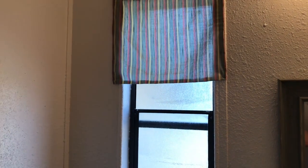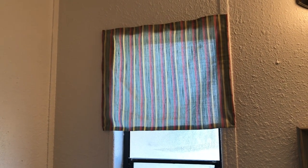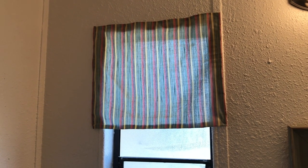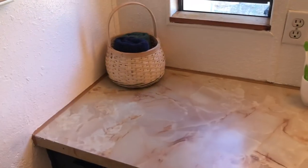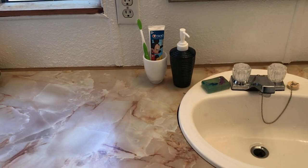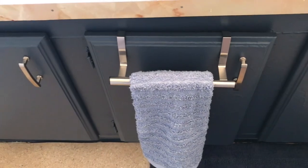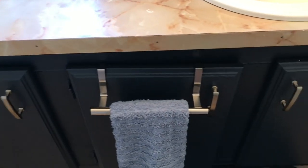And this was how my little curtain turned out. That was a piece of fabric from the Dollar Tree with hot glue. I didn't have anything to do a rod, so I just did that. The thrifted basket, the thrifted little cup, and the Dollar Tree soap dish, Dollar Tree towel holder, and there's our handles from the Goodwill for $3.49.